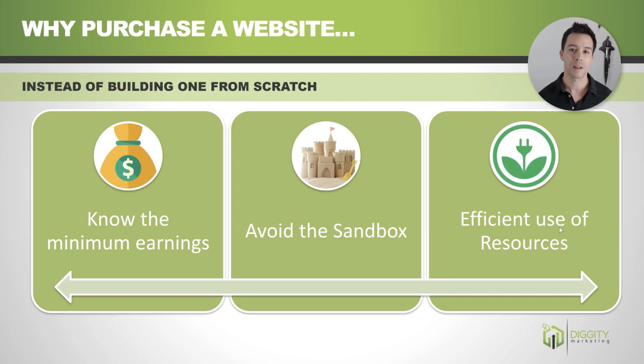So when you're buying a website, you get to see this website's profit and loss sheet. You get to see its financials, so you know, even if you don't improve anything, that's at least how much this website can make. After that, we can avoid the Google Sandbox. The Google Sandbox is basically a leash that Google will put on any new website. No matter what kind of SEO effort you put into it, it's just not going to move anywhere, and it's no fun to be dealing with a site that's in the sandbox.